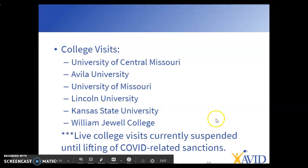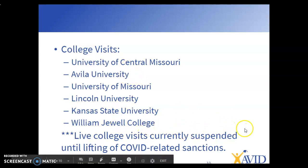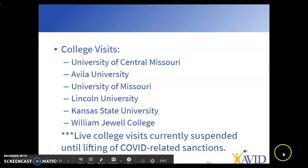Also part of the AVID class is college visits. These are some of the colleges we've visited in the past. I do have to specify that, of course, right now during COVID, our live college visits are suspended. We are spending extra time, however, that we would have spent on college visits doing virtual tours and doing more online research of colleges. But as soon as we are able to take field trips again, we will be going out and visiting colleges in person.